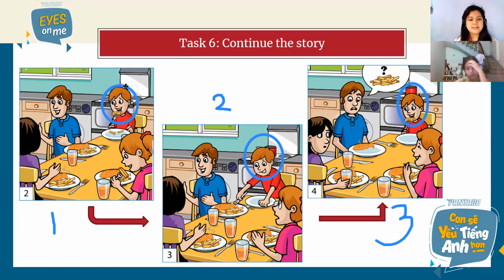So since Fred already finished his food, what did he do? He got the French fries of his dad and transferred them to his plate. Now, when dad and mom finished talking with each other, dad noticed and asked where his French fries are. Okay, so who has the French fries? It's Fred. All right, good job, Mary.